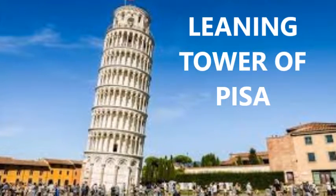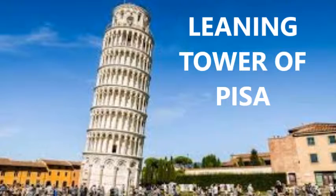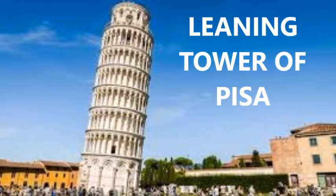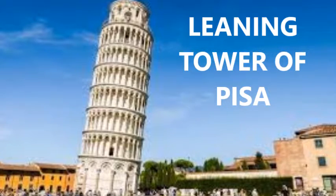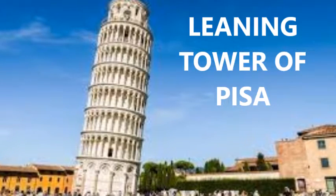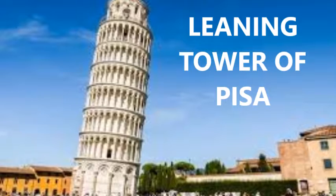The Leaning Tower of Pisa was built in Italy. It took 199 years to build. Originally designed to be straight, the tower leans at about 3.99 degrees. It has 297 steps leading to the top of it.